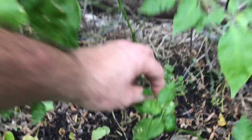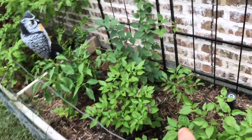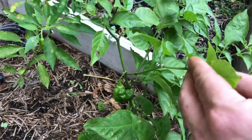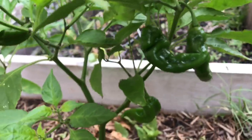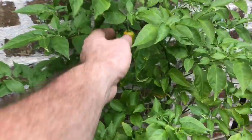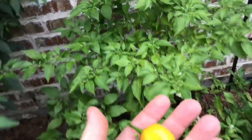Another one down there. Got some big gems that are still coming in late season. As you know, anything that was low is a goner. Still waiting for these peach ghost, chocolate ghost crosses to come to full effect. But they're beautiful looking peppers. Any shishito peppers that I get are pulled off immediately. I harvested a bunch of my orange habaneros yesterday. So I've been pulling these off.